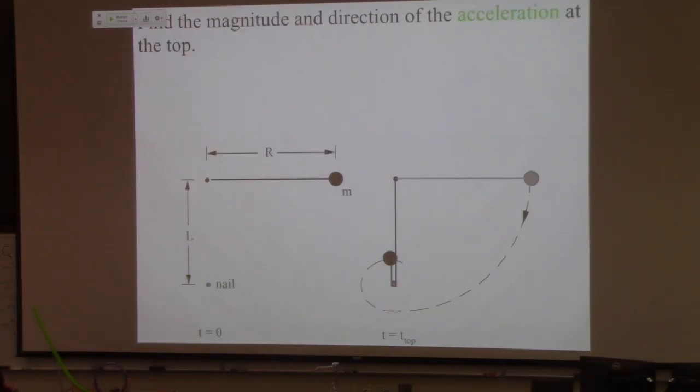Now, the next question was the magnitude and direction of the acceleration at the top. Well, the ball's going in a circle. So I know that the centripetal acceleration is going to be towards the center of the circle, or down. And the size of that is always v squared over r. Well, that's just going to be 10 meters per second, I've got to square it, and then divide by the radius of 1 meter. And that gives me an acceleration of 100 meters per second squared.